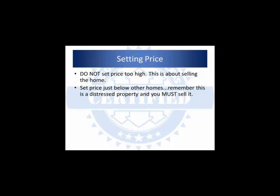It's about selling the home, so don't price it too high either. If it's worth $300, I would not list it at $300. Absolutely not. Okay. If the other homes in the neighborhood are at 275, I would put mine at 269.9. I would be just below what the other person was with the same floor plan.